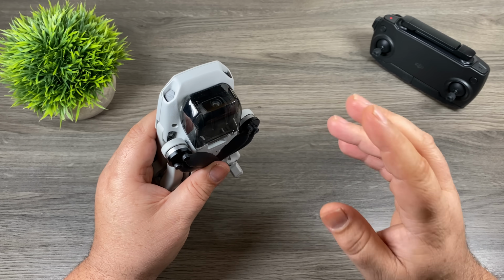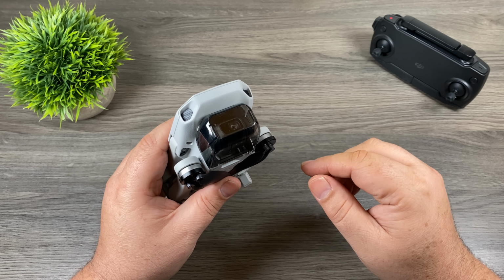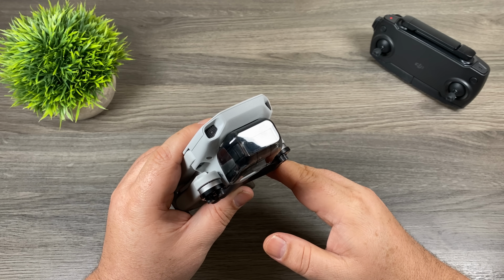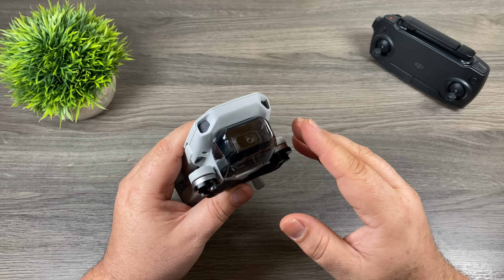So there are many reasons why I think it is the perfect travel drone. First of all, it gets 30 minutes of flight time. That's pretty good for any size of drone. Now, of course, that is the manufacturer rating. You're going to realistically get more about 25 to maybe 24 minutes, but still that's a good amount of time for a drone this size.